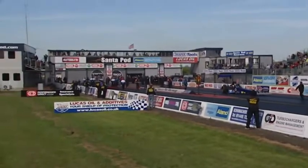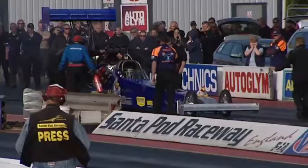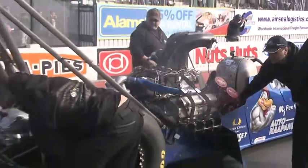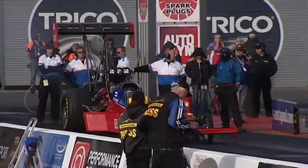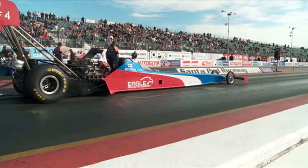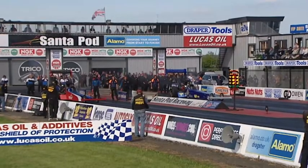So burnout's completed, bringing the cars back to the line. The crew chief stands out in front, guiding the car back. Burnout completed, wiping the tyres of any debris. They want those in the best condition possible going forward. Bringing the cars up to the line. What we call fuel to the high side. The second magneto goes on. Cars in pre-stage, now in stage.